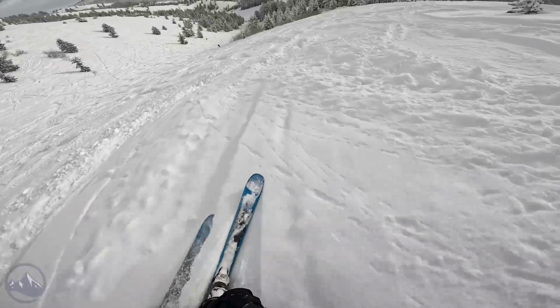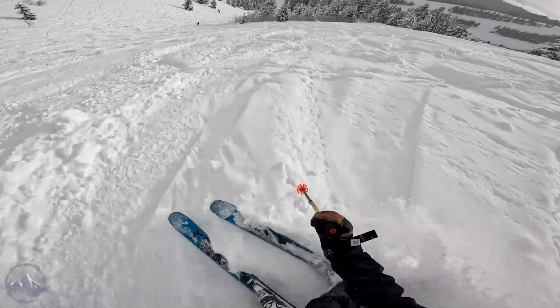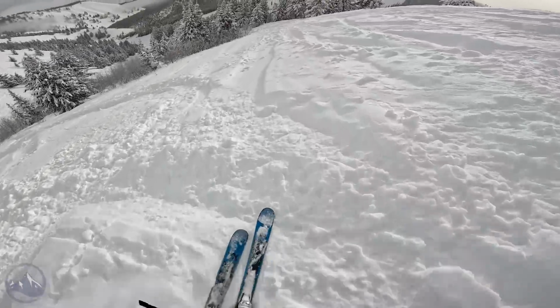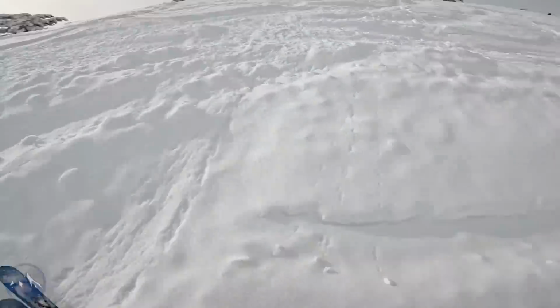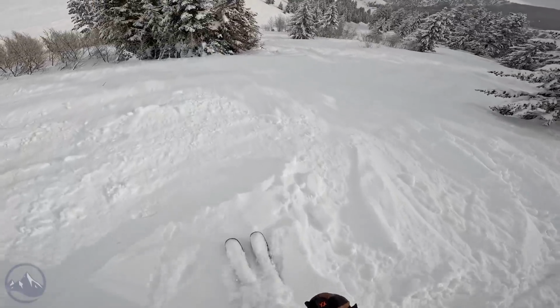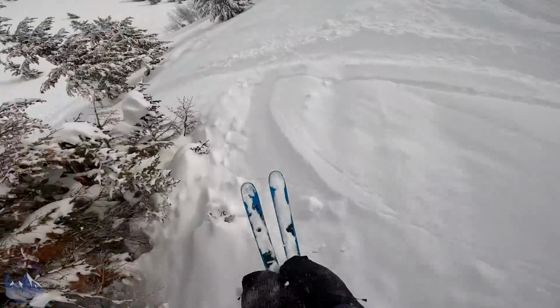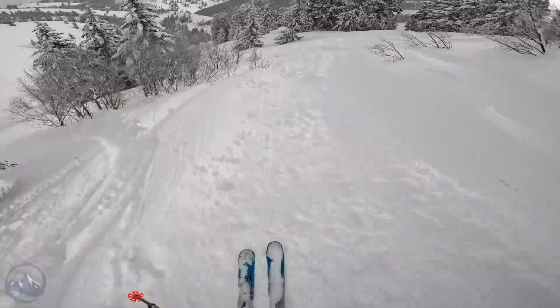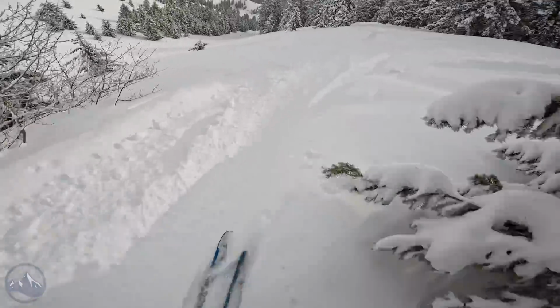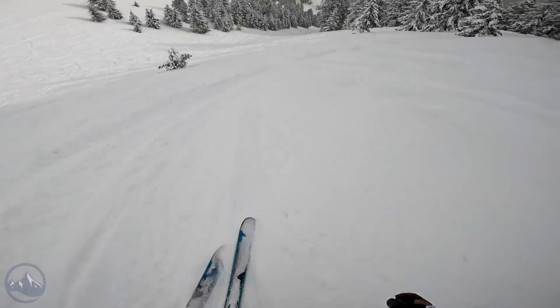So another thing that I did in Sun Valley: we ripped plenty of groomers. We had awesome groomer conditions out there. But like I alluded to at the beginning of this video, they had a ton of snow too. I opted for a 184. I wanted a little bit more float. And we went and skied some soft snow runs, basically powder runs through open bowls that funneled down into tighter trees.